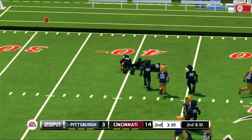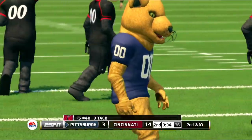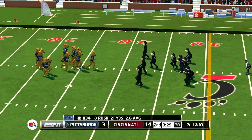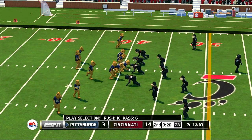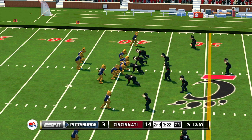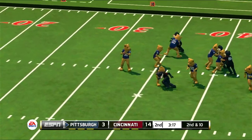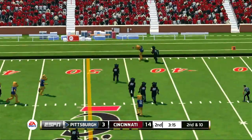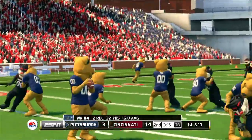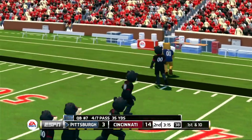Here's a running play. Gets to about the 41-yard line. From their own 41-yard line. Second down. And he's knocked out immediately after the catch. I credit the quarterback on that pass. He made a great read and delivered a very nice pass for the first down.